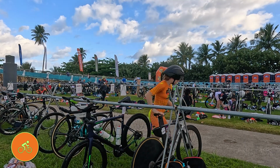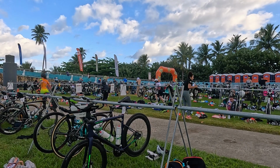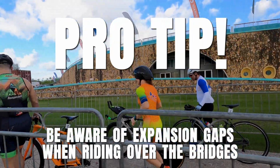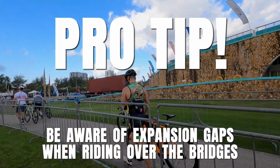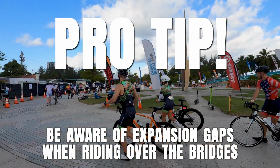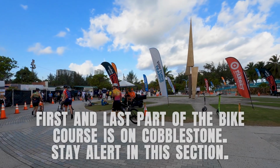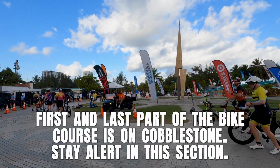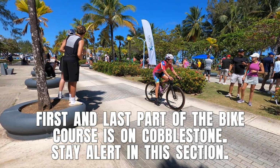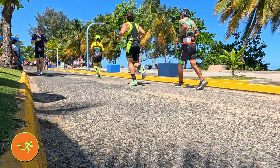The bike course? Fast. Mostly flat with a few gentle rollers over the bridges, but here's your pro tip. Those bridges have expansion gaps that mean business. Make sure your bottles are secure and ride alert to your surroundings, especially in the first and last 10 miles. Also, the first and last bit of the bike is on cobblestone. Nothing crazy, but be aware of the change in road surface, and if in doubt, take your time and play it safe.